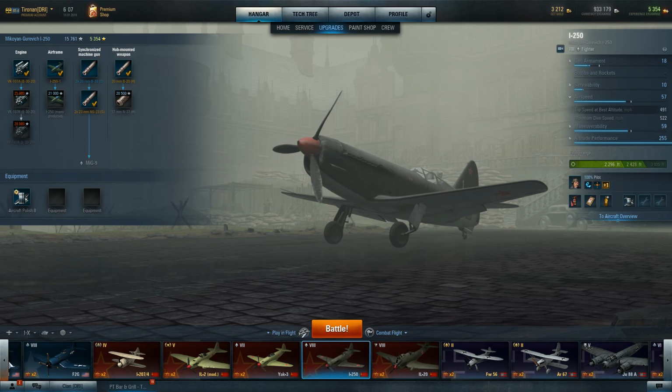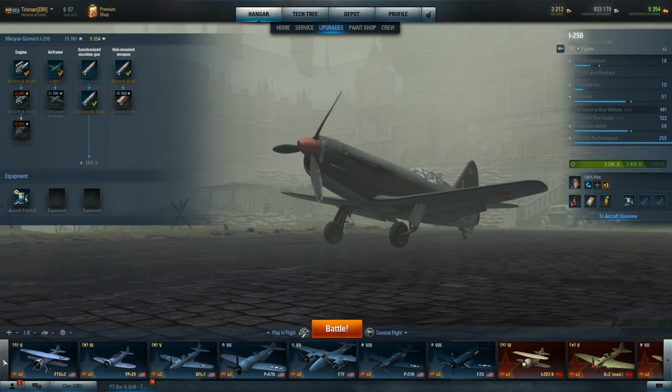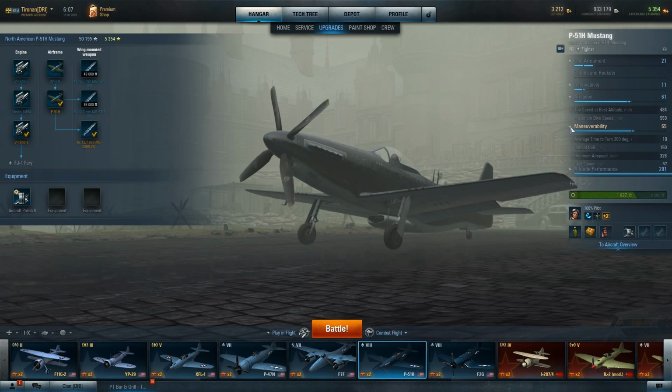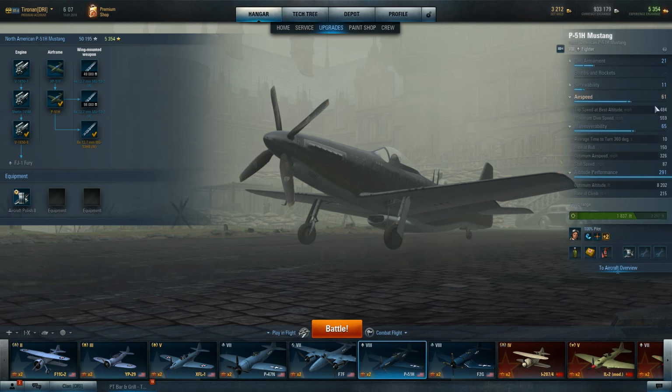The P-51D is one you're going to have to respect. You have heavier firepower than he does, and we'll take a look at that for just a minute for comparison purposes. He's going to outturn you, so don't get into turning contests with him. This one's actually fully upgraded. He's going to come up about 10, 15 miles an hour slower than you are.